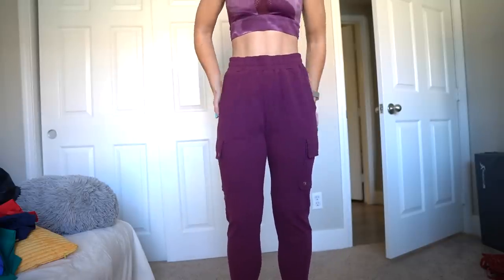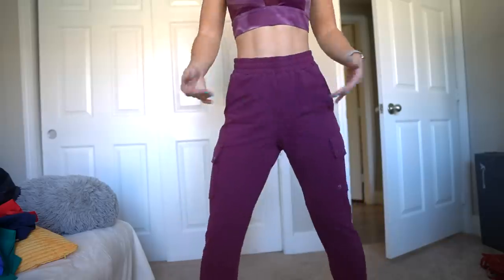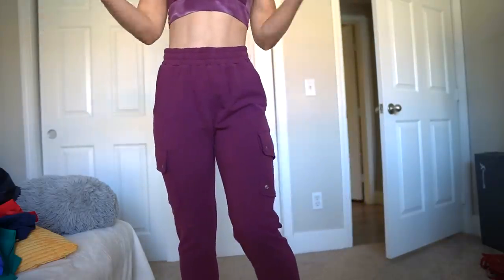It's just really a sizing thing for me. But this material is so nice. It's super soft, but it still has stretch to it. So it's kind of like a hybrid sweatpant jogger for me.